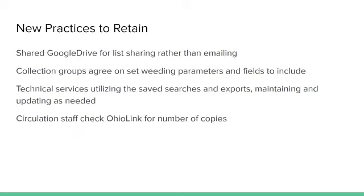It was also beneficial to have it on a Google Drive because then the lists were updated in real time, and so if there was anybody that was working on the same list as somebody else was, either the people looking in the high link searches or some of the selectors also shared some of the lists, and it was much easier to collaborate on that level as well.